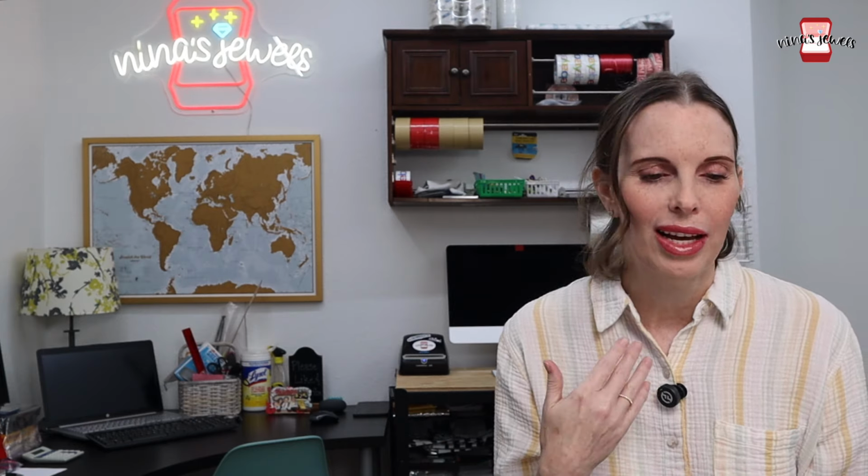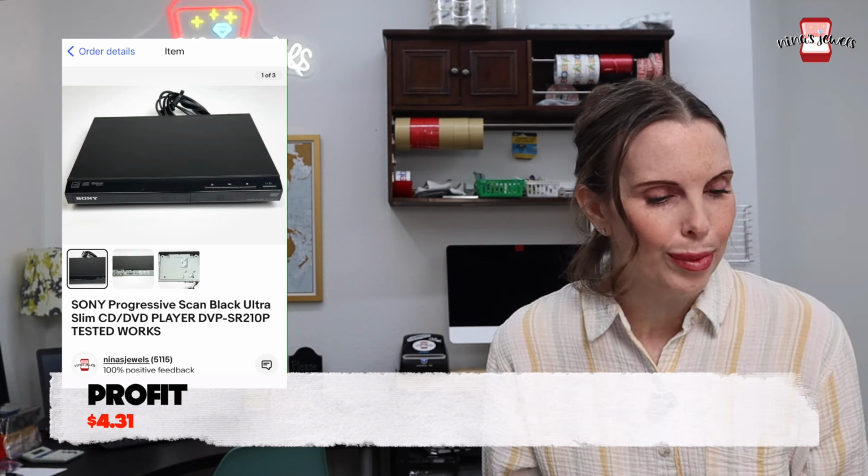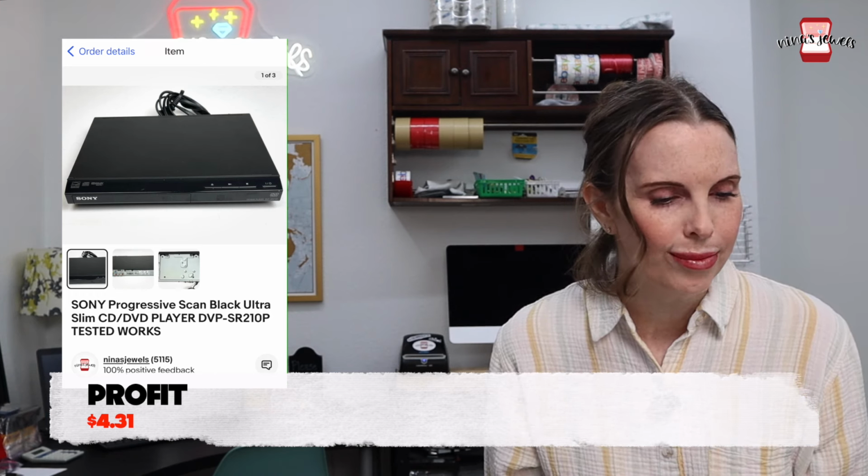It was a very light DVD player. We did not have the remote control. If you have the remote control, obviously on a VCR or DVD player, that will significantly increase the value. We didn't for this one, but we still managed to make profit on it. We are picking up less and less DVD players these days because they just usually don't make tons of money unless it's a real specific model that sells for a lot.